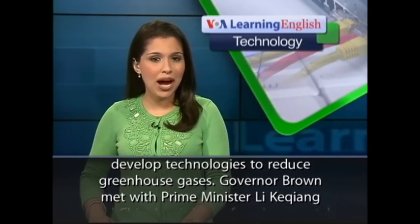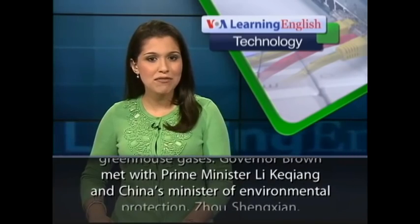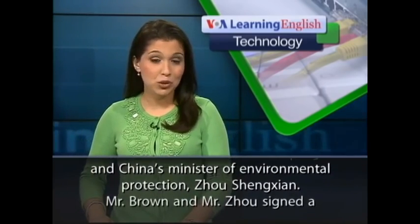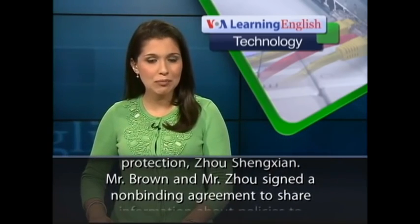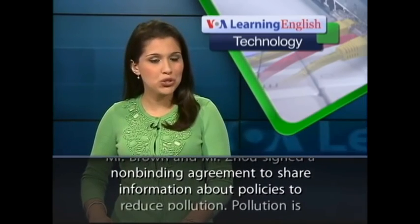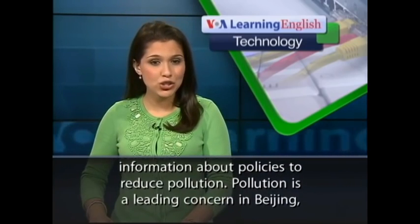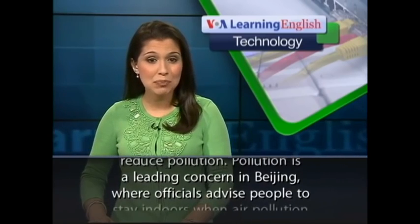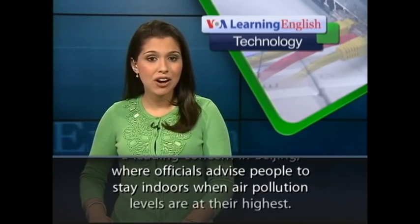Governor Brown met with Prime Minister Li Keqiang and China's Minister of Environmental Protection, Zhou Shengxian. Mr. Brown and Mr. Zhou signed a non-binding agreement to share information about policies to reduce pollution. Pollution is a leading concern in Beijing, where officials advise people to stay indoors when air pollution levels are at their highest.